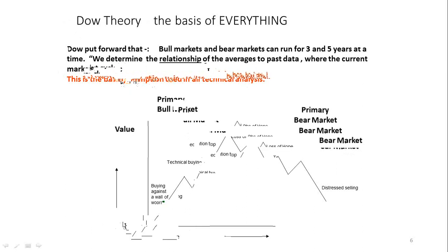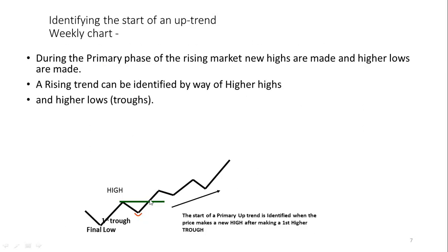So if we get to a chart, we find there's a low in the price action, the market rallies, prices move up, they retrace and form a higher low as buyers come in a bit earlier, and ultimately if the price moves higher, it breaks the previous high. Now this exact area here is the point of trend.